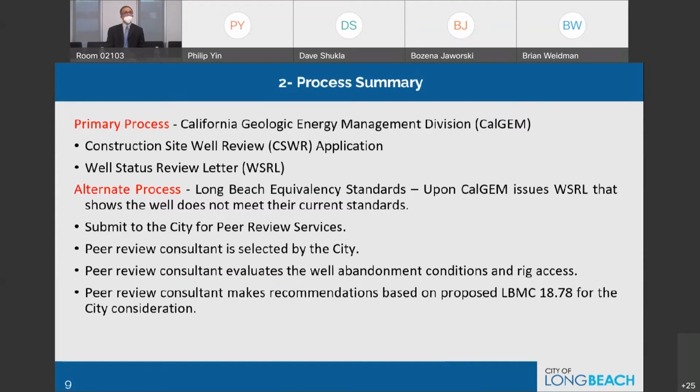They evaluate the oil wells and abandonment procedures, and they will receive a Construction Site Well Review, CSWR, application from applicants. They evaluate the proposed abandonment, and then they come back with the Well Status Level Review, WSLR. These abbreviations are used in industry. So sometimes when the developer receives a WSLR, their well completely meets the state standards and their goals. That's what we like to see in the city. Sometimes the WSLR says no, you don't meet our current standards.